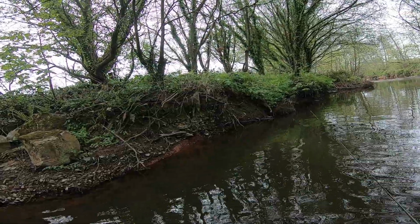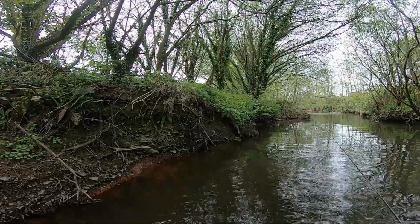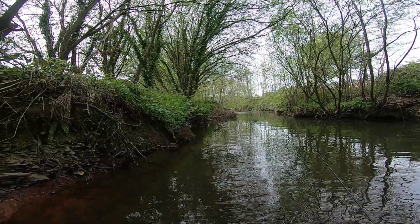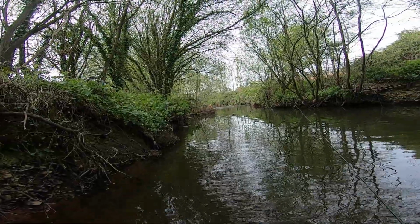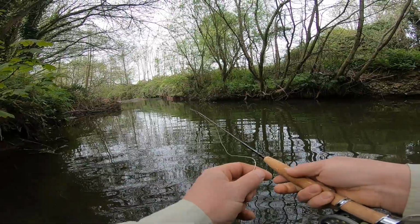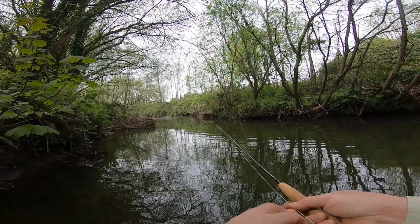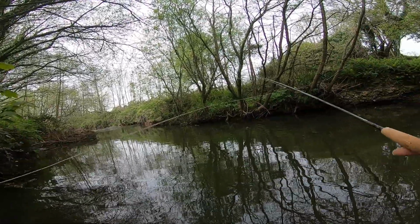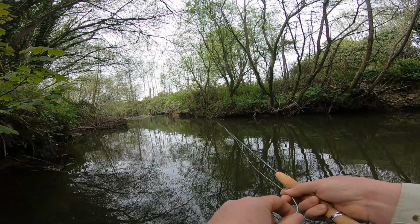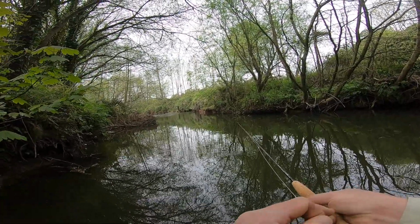The only few fish that are rising are in the really slow canal type stretches, and you can just see me coming a mile off. There's fish rising up there now, but there's not much chance of me catching it. If there was a bit more water coming through here, I think you'd struggle to wade a couple of those pools as well. Did that take it, or did it just splash near it? I'm going to move up a bit and try those fish where it's a bit more flow and water.